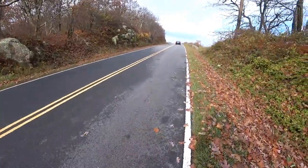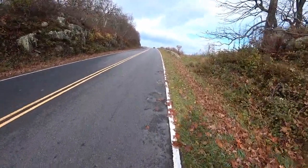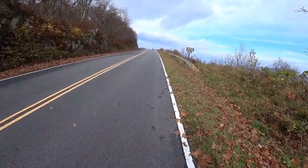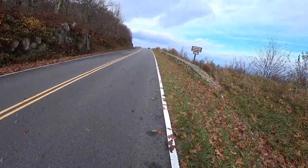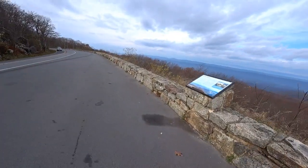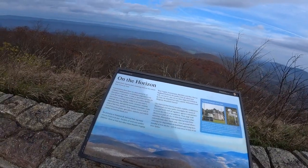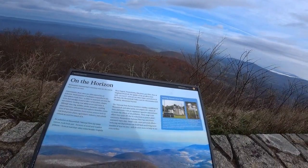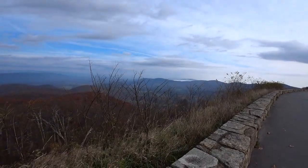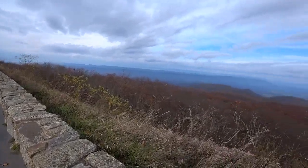We're crossing Skyline Drive again, and there's an overlook right here that I can see. So I'm going to take a slight trail detour and check it out. Hogback overlook, elevation 3,385 feet. Let's see what it looks like. Not a bad view at all. It was worth a little side trip.